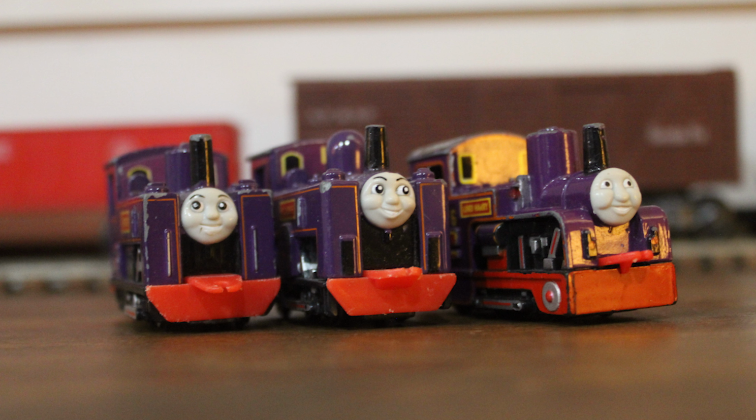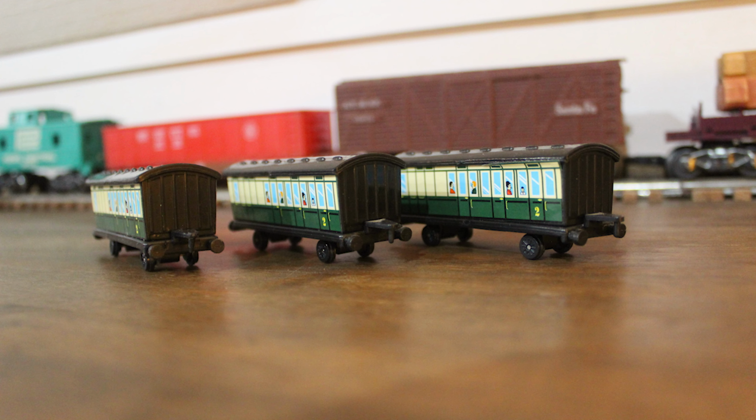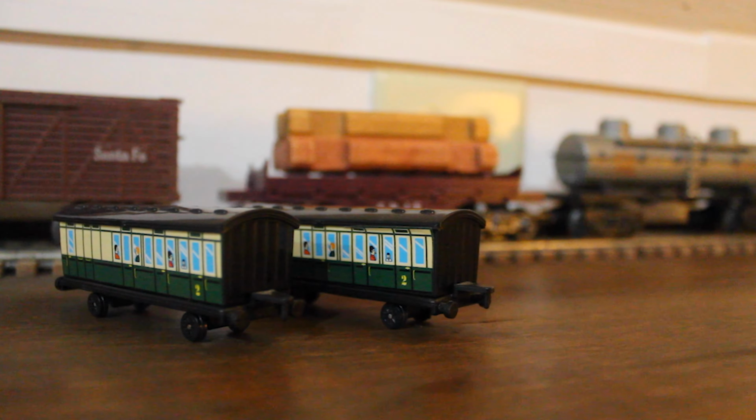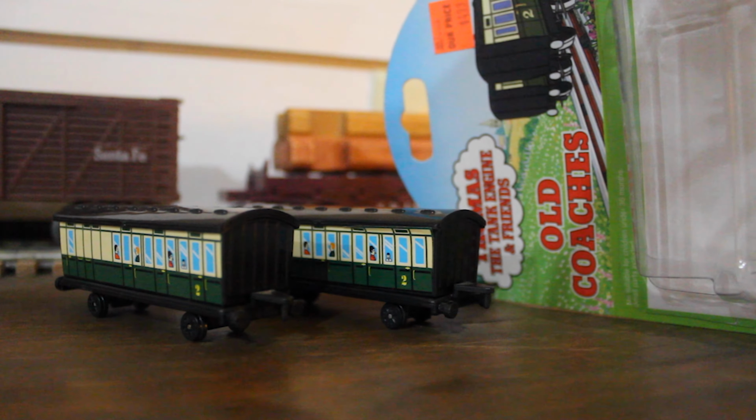At least Ertl made more engines than just Goldie. Here's the rolling stock I got. I have 3 old coaches, one of which came from the lot, and the other 2 I purchased at a train show new in a box. You can send me all the hate mail in the comments you want for opening them.